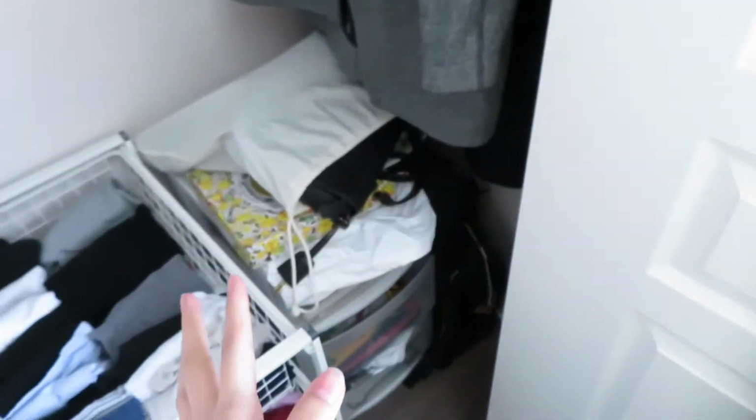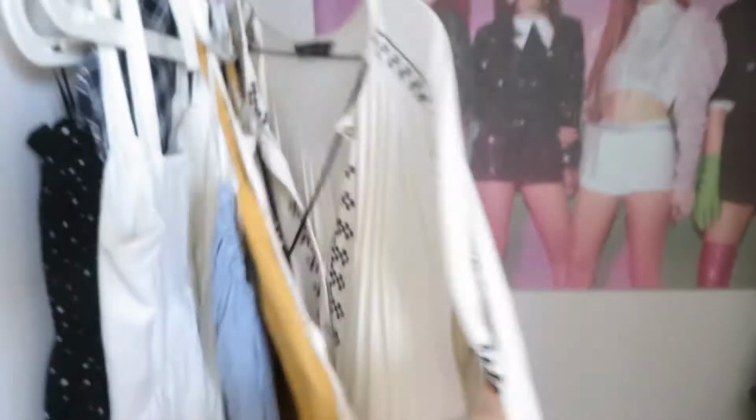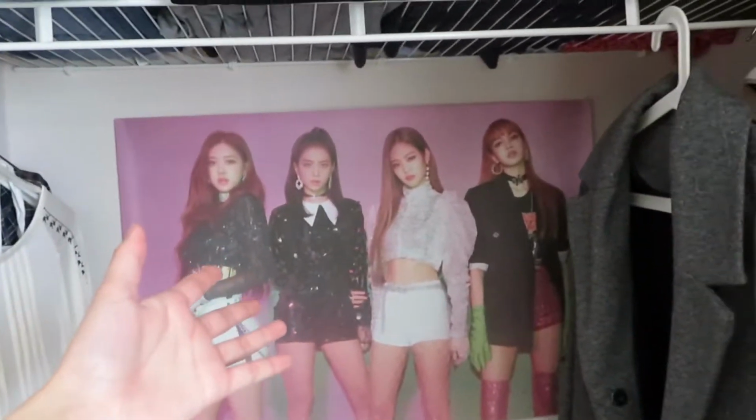But then this area, I had another video where I was cleaning it out, and that kind of got ruined, and this condo stuff kind of got ruined as well. So I think I'm gonna leave this area because it's my dresses and I can't really do much with them. But hey, it's a Blackpink, and yes.